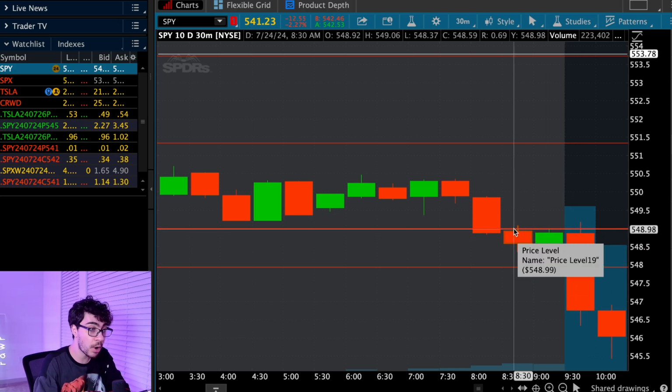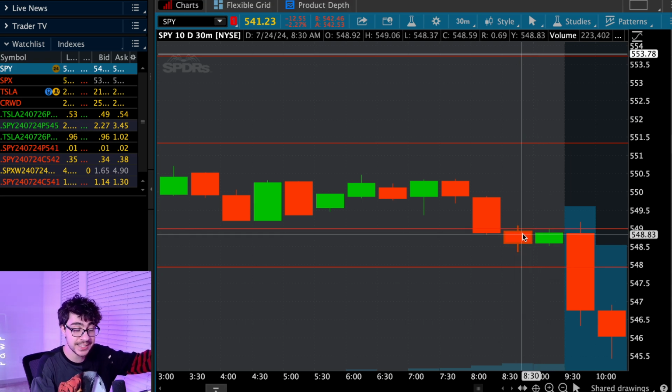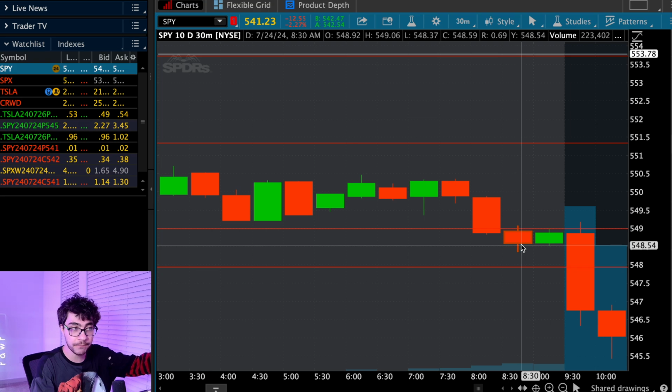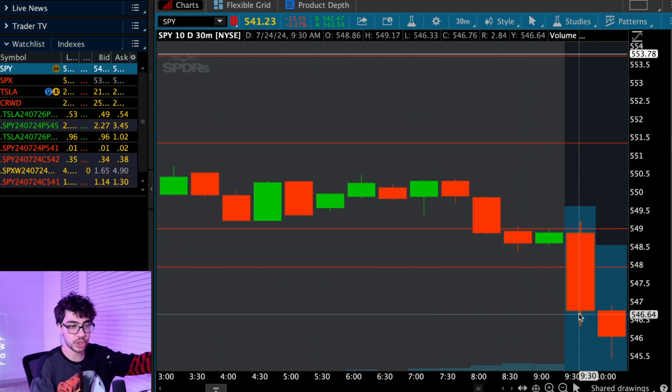And then in terms of your red bearish 30-minute confirmation, we got a red bearish 30-minute confirmation. In the pre-market, man, we had 90 minutes of resistance. We had 60 minutes of resistance in the pre-market at 549. We were starting to crack 548. And then there was a red bearish 30-minute confirmation.